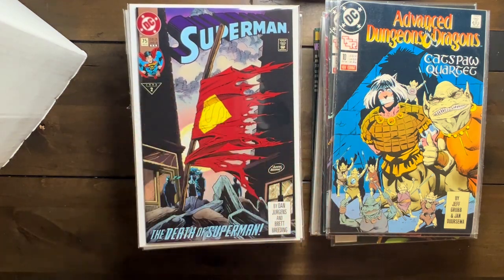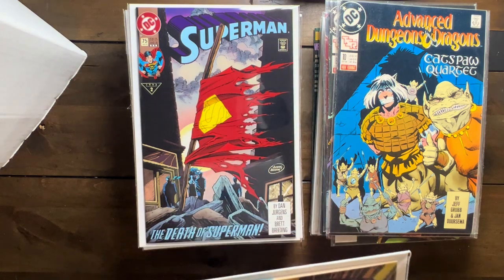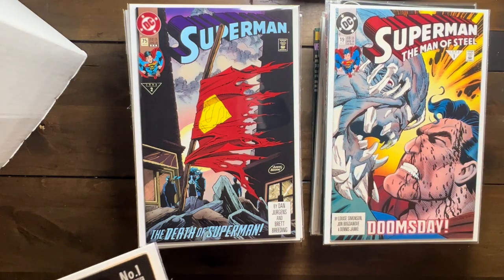Superman 75, the third print. I think the third print is the most common one. The blue. So the color changes in the trade dress. That's how you know. Man of Steel 19, rad Doomsday cover.